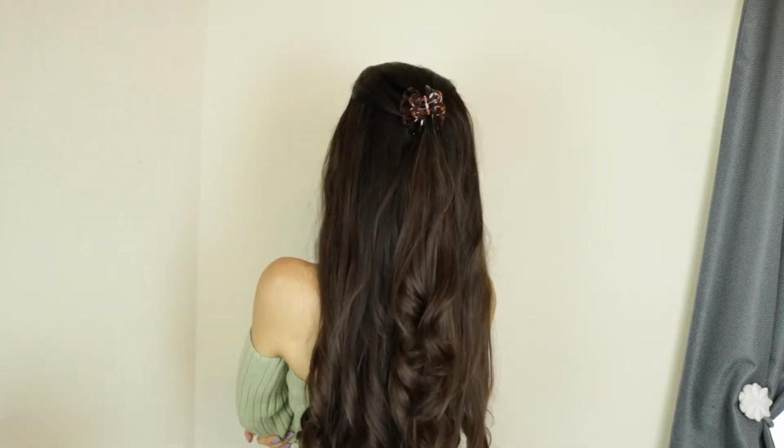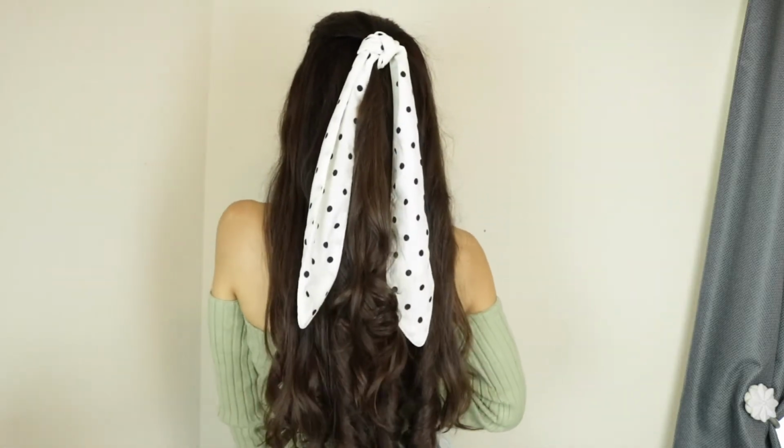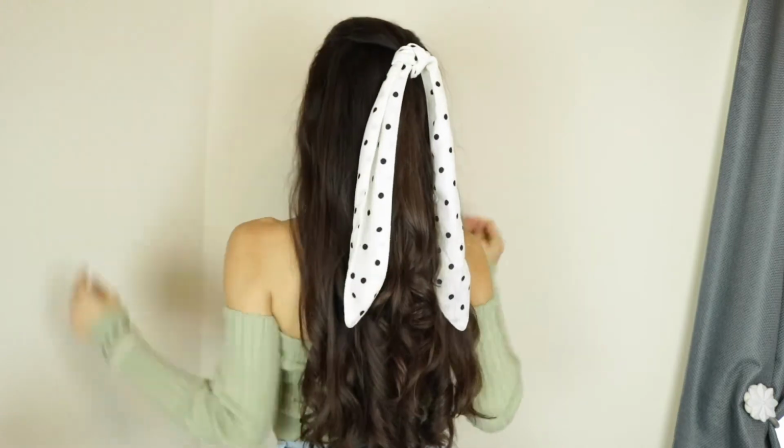My go-to way of wearing my hair like this is I'll use a clip to hold my hair back, or to spice it up, I've been loving using a little hair scarf bandana to tie around my hair. If I do it this way, I will pull my hair back in a rubber band first and then tie the bandana around the part of my hair that I pulled up.